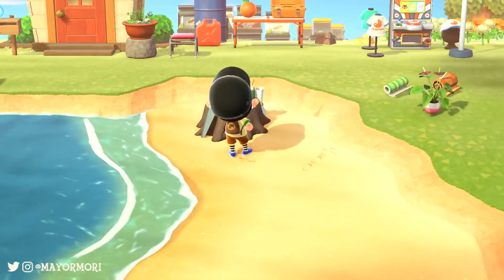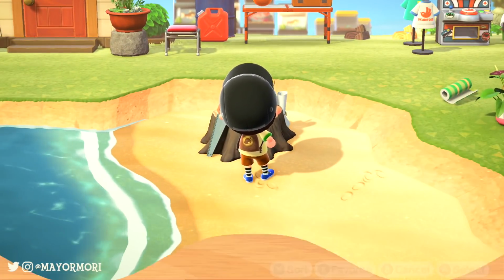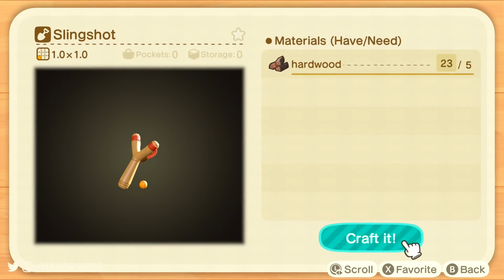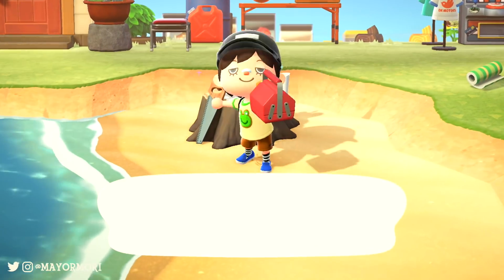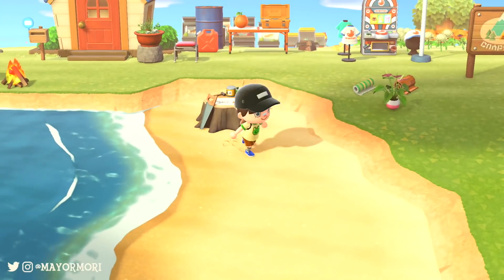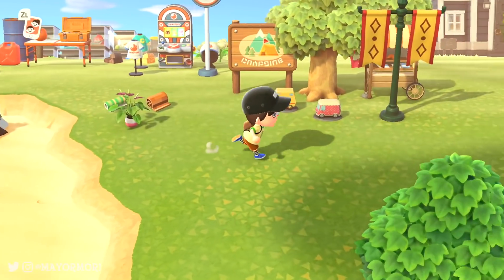Right, while we're here, because I don't want to miss a balloon, I'm going to quickly craft another slingshot. Hardwood 5. That's not too bad for a new slingshot. There we go. I made a slingshot. All done for now. Thank you. Let's see. There we go. So we're all tooled up apart from the watering can.